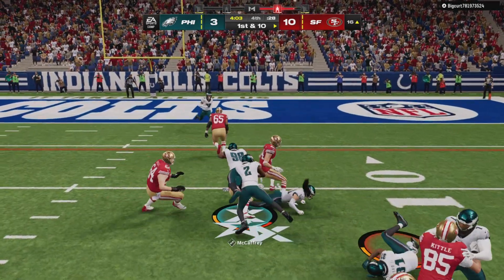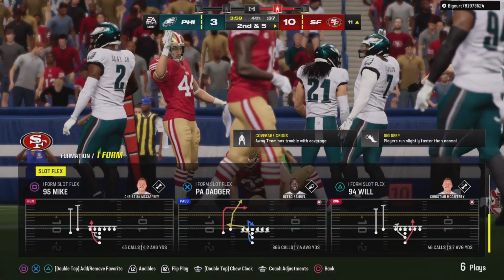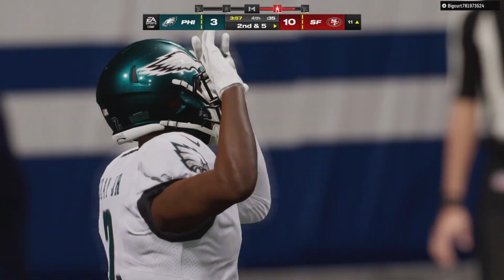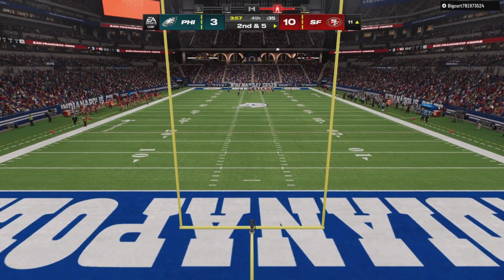McCaffrey following the penalty, and he's brought down just outside of the 10 at the 11. 5 yards is the tally on first down. That brings up 2nd and 5. Able to stay in bounds, so the clock keeps rolling. And this defense right now backed up in the red zone.